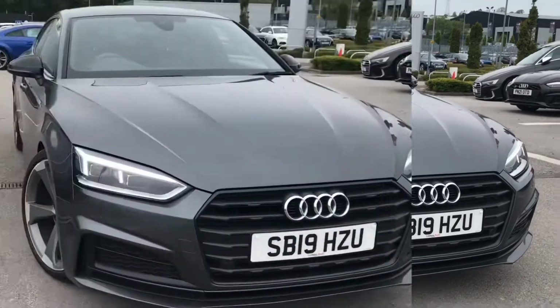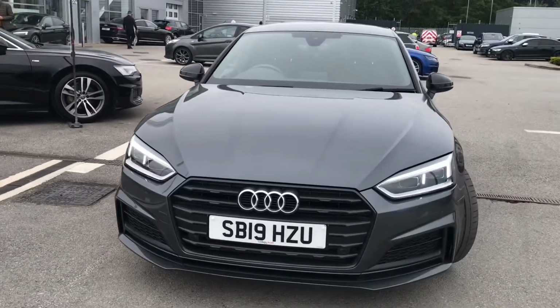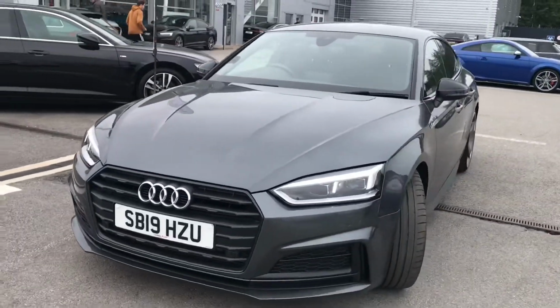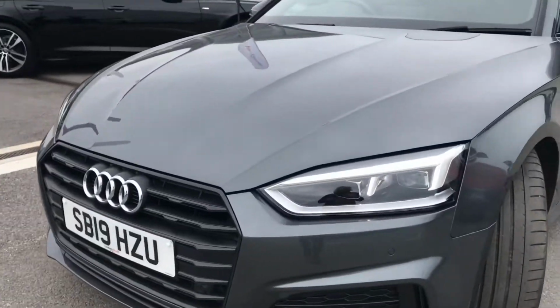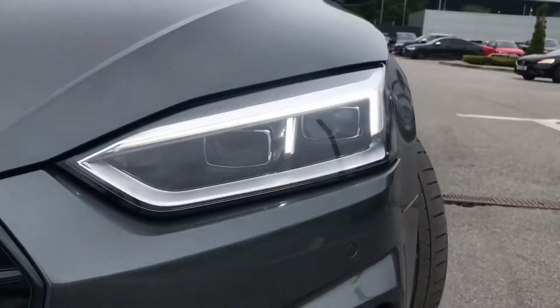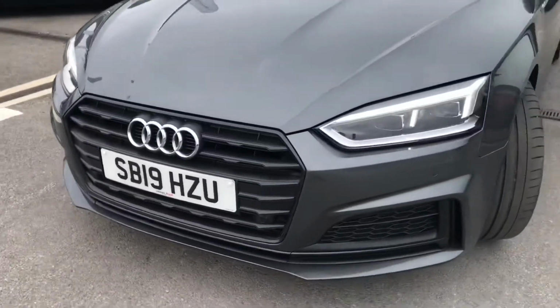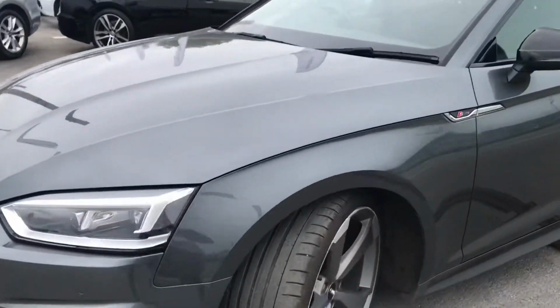My name is Chloe and today I'm going to give you a quick tour around this gorgeous Audi approved A5 Sportback Black Edition we have in stock. It is a petrol engine and has LED headlights, making sure you have the maximum amount of visibility, alongside the front parking sensors and the blacked out grille, which is part of the black styling package on this vehicle.